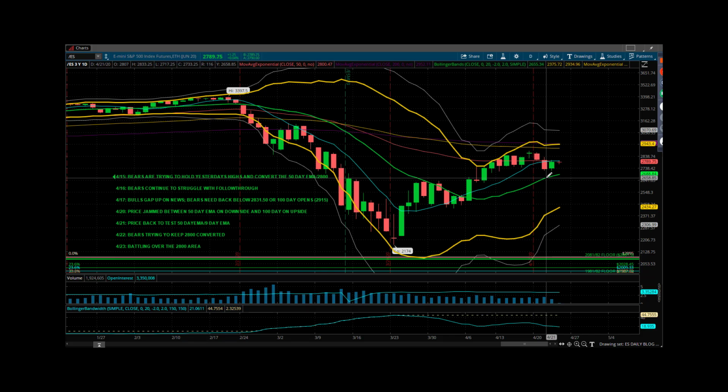That's why it's as whippy as it is at times, and it's choppy, and neither side is really executing at the edges, not only of the total range, but the range is getting smaller, and they're not executing at the edges of that range either. Okay.